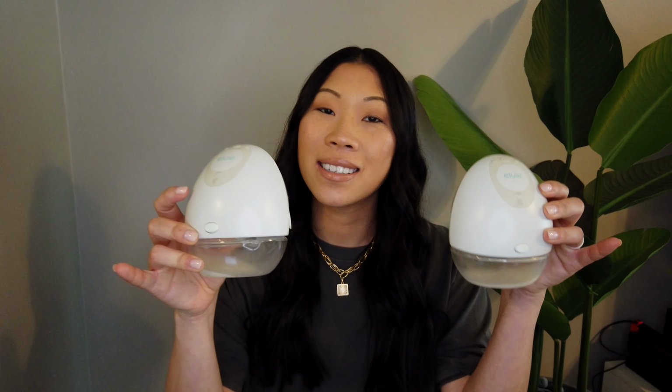Given my previous experience and knowing that I wanted to try breastfeeding again, I made the decision to invest in the LV pump, and that's this right here. I actually just used it, so there is some breast milk in there. But unlike traditional pumps or most pumps out there, unfortunately the LV is not covered by insurance. So after doing some research, I concluded that the mobility and the discreteness the pump offers was worth the price, and I decided it was going to be worth it for me to give it a try.